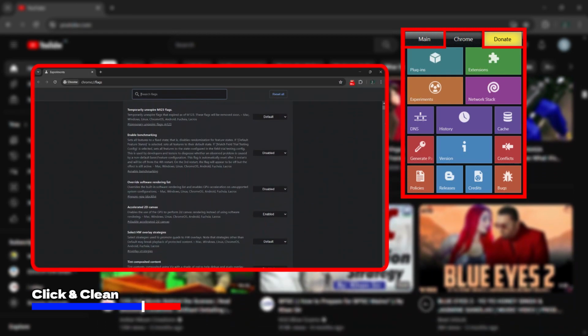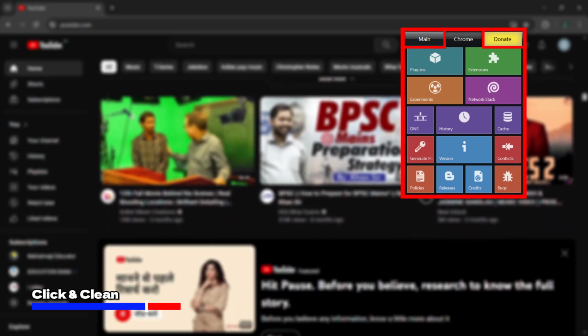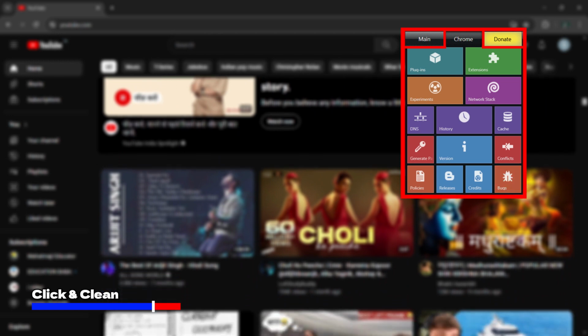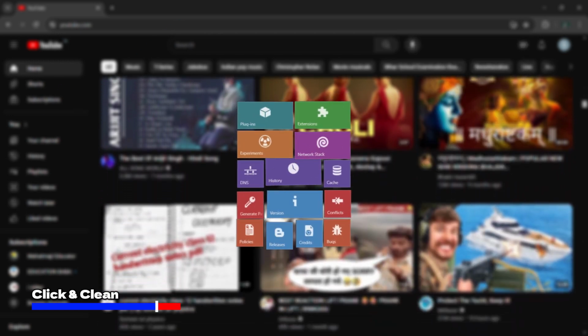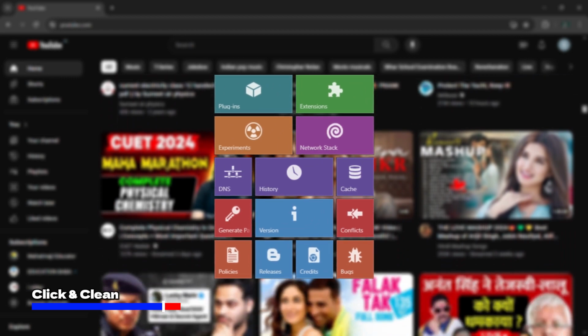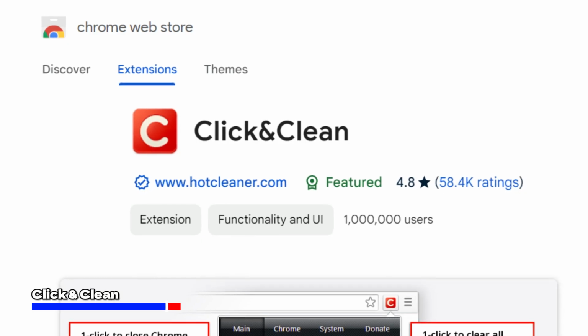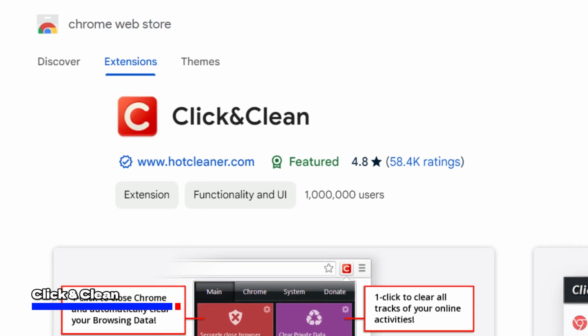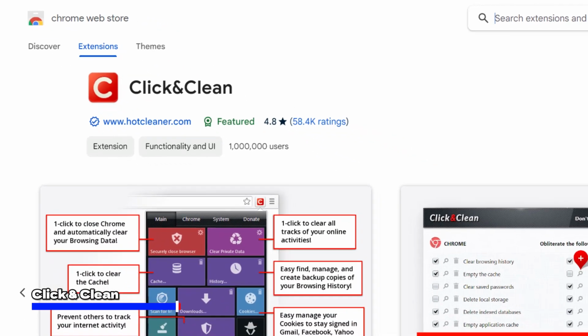There are also options to update Click&Clean, view your installed extensions, clear the DNS cache, and report Chrome bugs directly to the developers. Overall, this free extension packs in a ton of useful privacy and cleanup functions in one place. No more digging through Chrome settings. If you want easy one-click clearing of your browsing data and other great features, definitely check out Click&Clean.